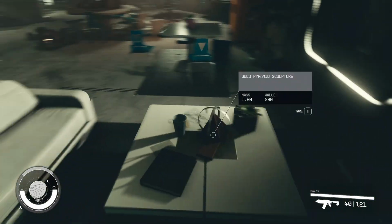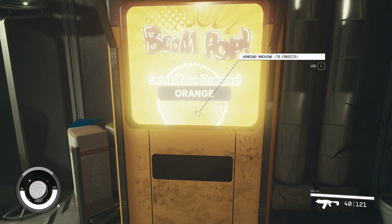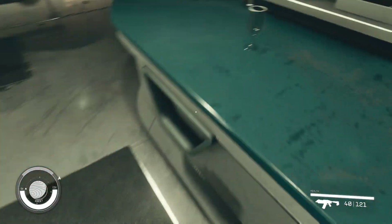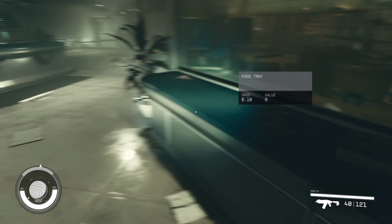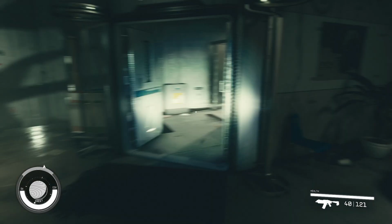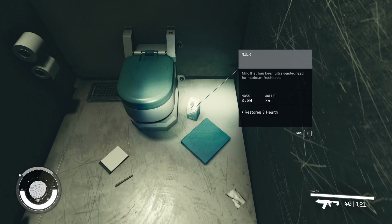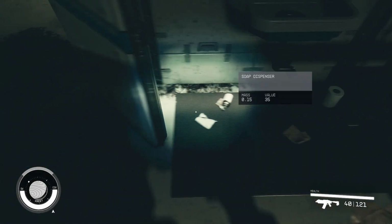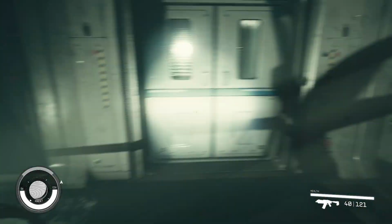Okay, let's look around in here to see if there's anything good. Gold pyramid statue, yeah. Vending machine? I don't think I need any drinks. Wine glass? No. Take some of that food, though. Anything good in here? Pickwick papers? Milk? Who's drinking milk in the bathroom? Seems kind of odd. Oops. Okay.